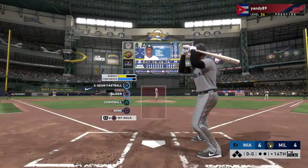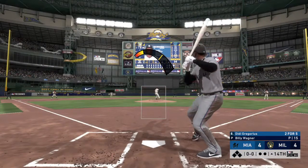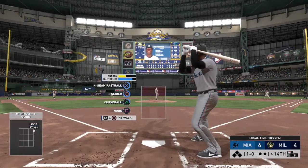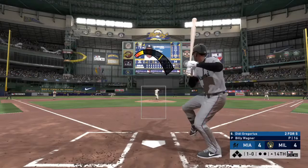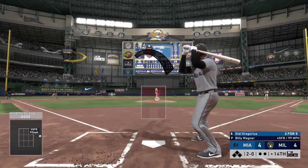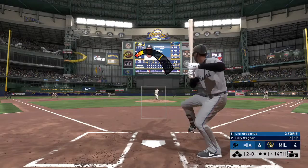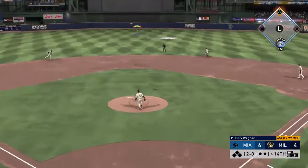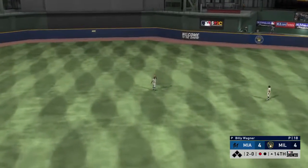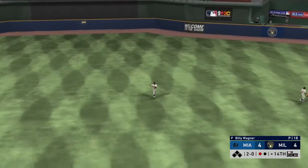All set to begin the 14th inning, and that'll bring up Didi Gregorius. High and tight here to begin the inning. It's ball 1. That's inside. 2-0. Lifted into center field. Davis is right there, 1 down.